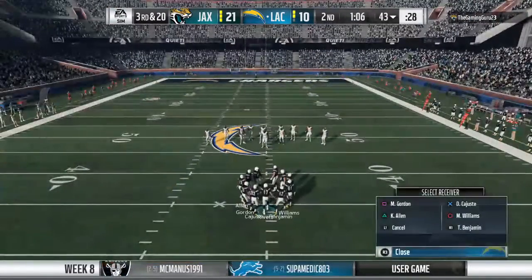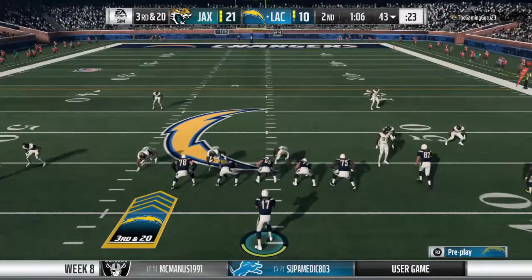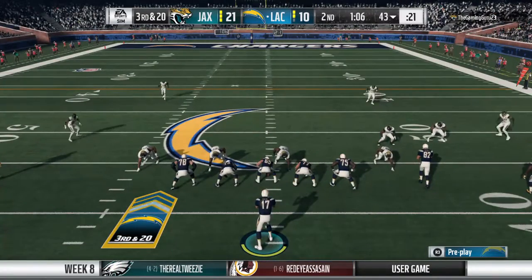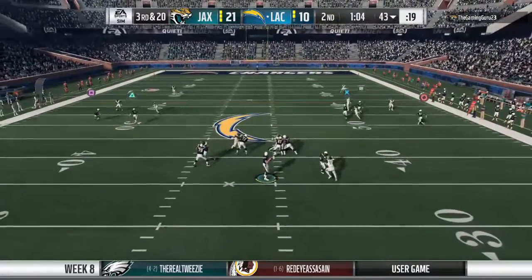The Chargers on 3rd down. They've only converted once in 4 tries. This will be 3rd and a mile. And no press coverage here. They are backing off in the secondary. 3rd and long for Rivers.